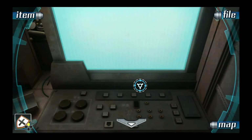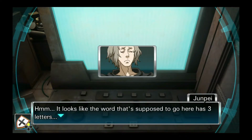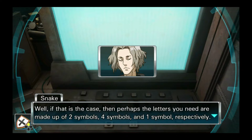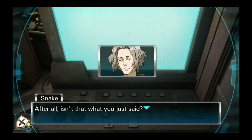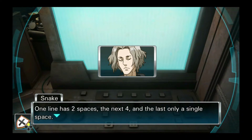I think I remember this one. Have you figured out what you're supposed to enter here, Junpei? Looks like the word that's supposed to go in here has 3 letters. Got 3 lines and I think each line is 1 letter. I see. Well, if that's the case, then perhaps the letters you need are made up of 2 symbols, 4 symbols, and 1 symbol respectively. After all, isn't that what you just said? One line has 2 spaces, the next 4, and the last only a single space.